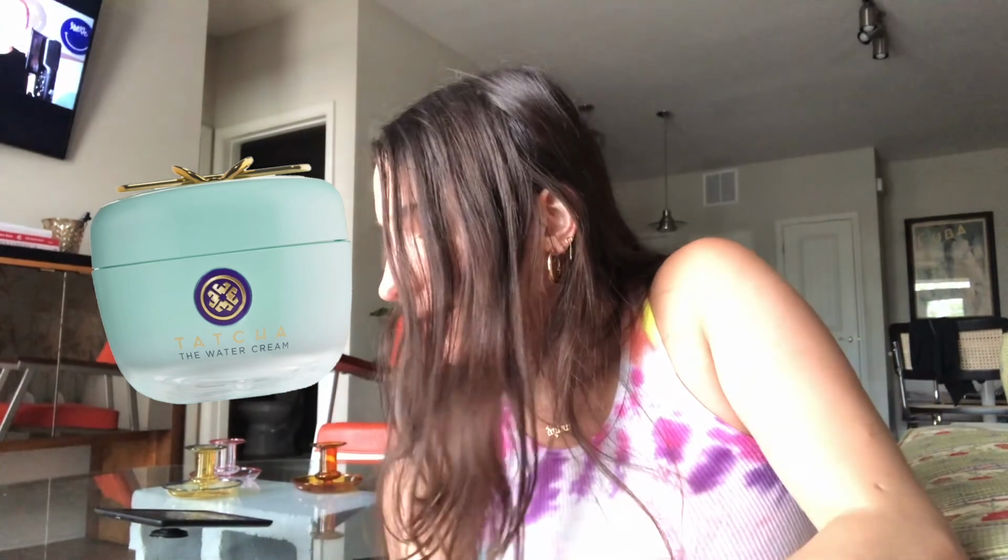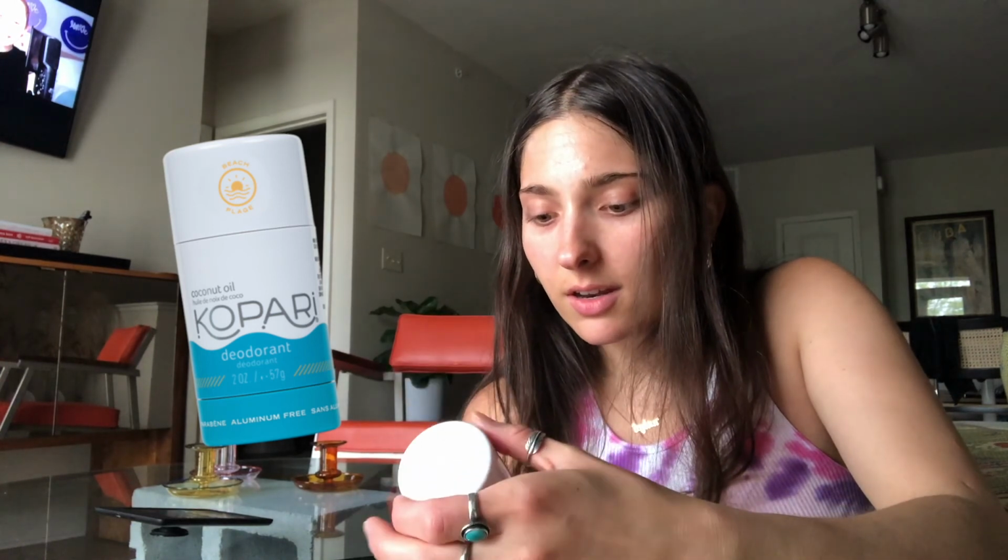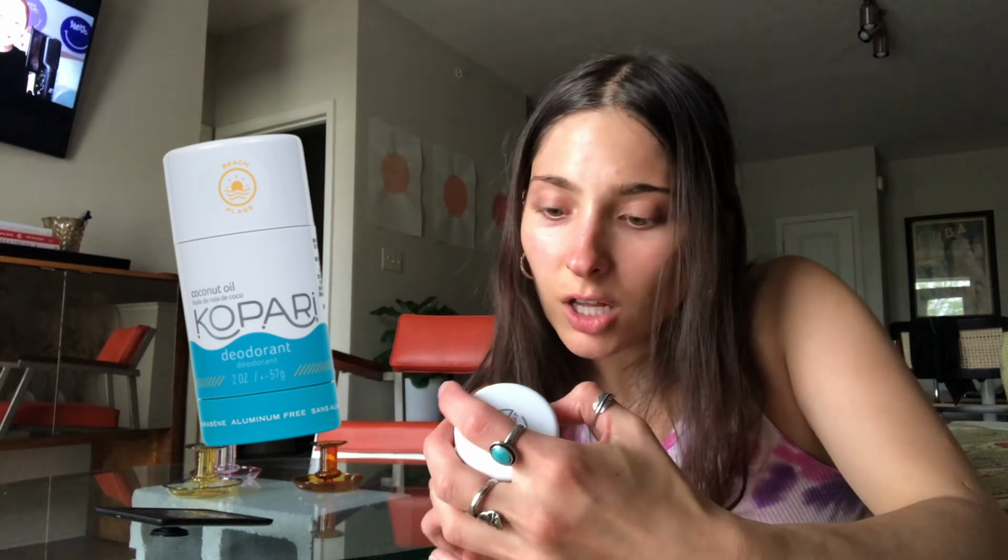Oh my gosh, y'all. I have never used this product, so it's gonna be a first for me. Oh my gosh, I can't wait. Next I have the Coconut Oil Campari deodorant. It's non-GMO, vegan, aluminum free. Next I have the Sunday Riley CEO Vitamin C Turmeric Face Oil, Evening Primrose Oil to brighten, hydrate, and glow.